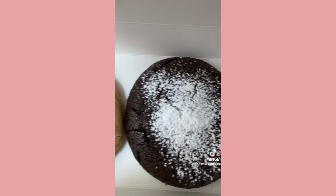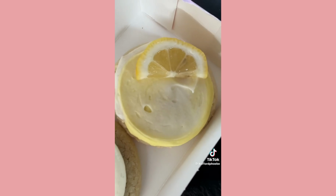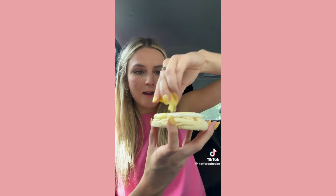You already know, trying this week's Crumbl cookies. We have cinnamon fry bread, molten lava, vanilla bean cake, and lemonade. First, I'm going to start with the lemonade because it's hot. I'm going to squeeze this lemon on it because I think that's what you're supposed to do. Okay, here we go.